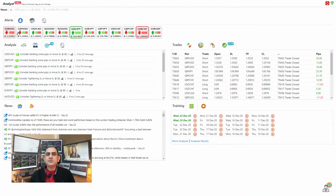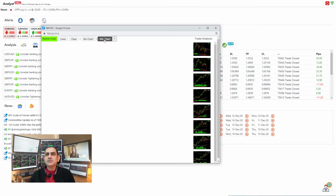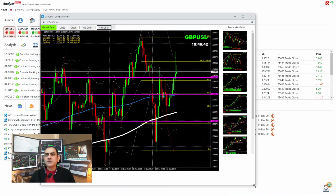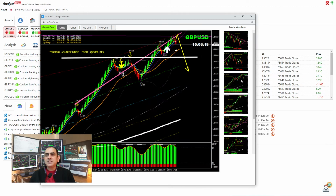Another trade which you have seen that I've taken is the pound dollar. Let's get back to the 4 hour. As mentioned in the analysis, as you have seen on the recording, the price nicely respected this level, and as soon as I saw the opportunity here, I broadcast that analysis. I also took that short trade, and this is the analysis I did.